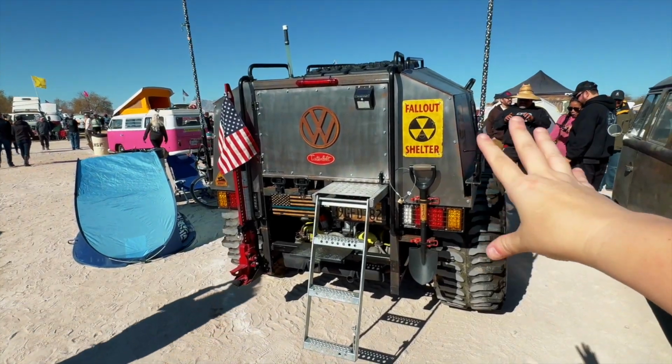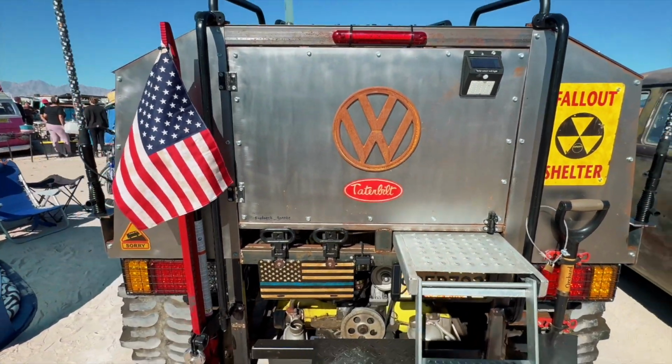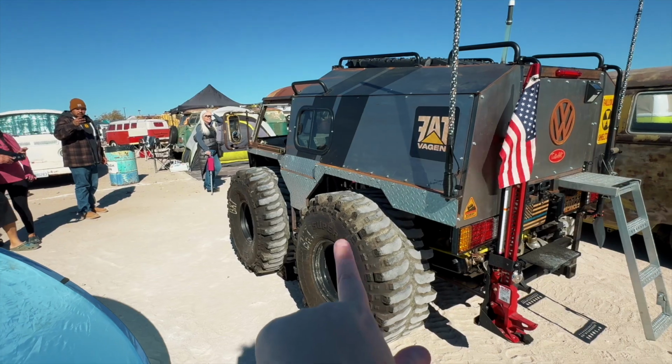We found this. It says fallout shelter. It looks very rugged. It's super cool. It's a tater built, so that's different. I'm gonna go around to the front and show you what it looks like though. This is insane. These tires, just for reference, are waist high at least.